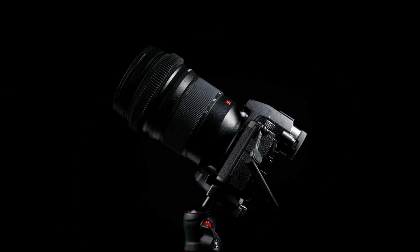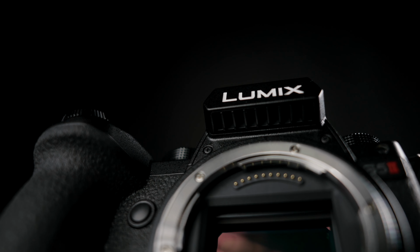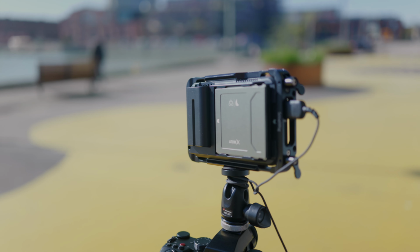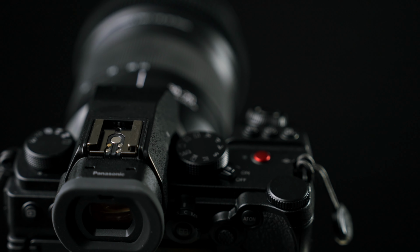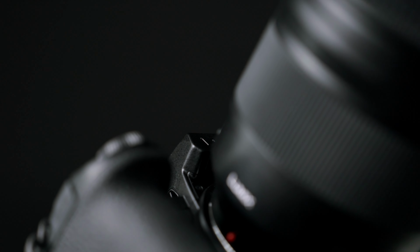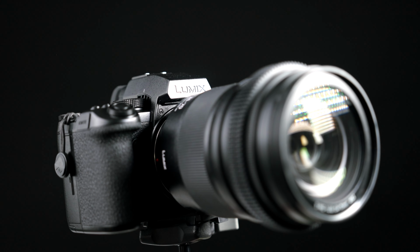Okay, enough about the similarities, and let's look at the differences between the S5IIX and the normal S5II. When shipping, the S5IIX will be able to shoot in both Apple ProRes RAW to an Atomos Ninja V, and here is something we didn't know before the event: it will be able to record Blackmagic RAW to a Blackmagic Video Assist. And this is a big deal. Whether you are a DaVinci Resolve editor or a Final Cut Pro X user, you can now get the maximum quality for your preferred editing suite.